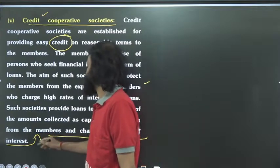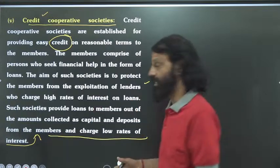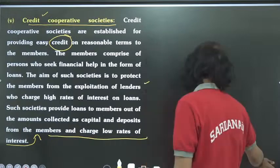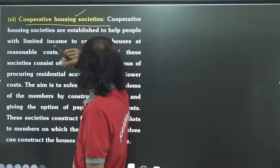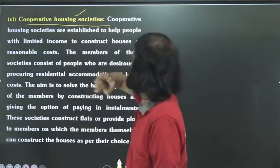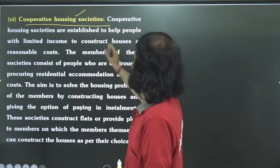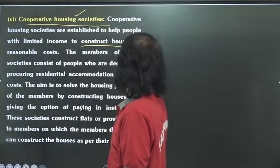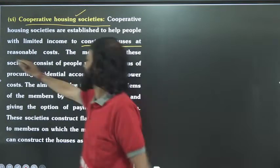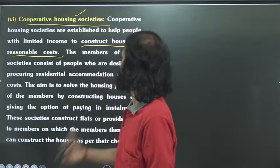These types of cooperative societies charge less, so that the farmers and their members can get more benefit, because they are not charging more money for the houses to their members. They also help people with limited income to construct houses at a reasonable cost. They construct houses at a reasonable cost and sell them to their members as well as to other people in the society.